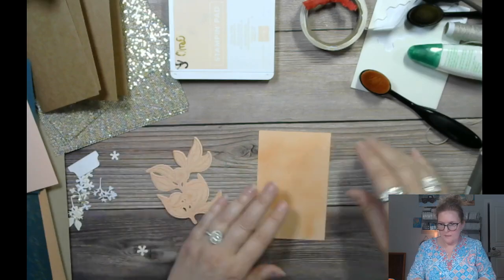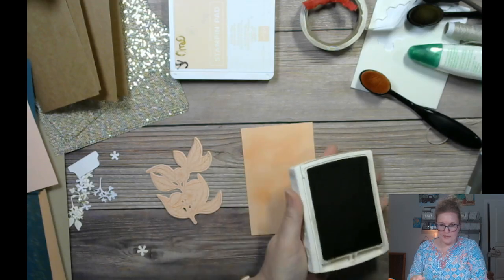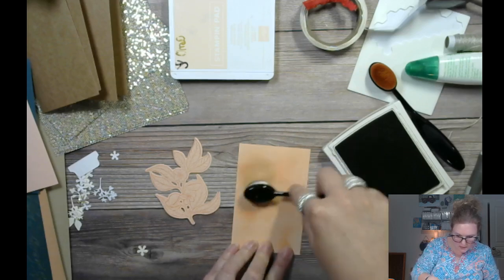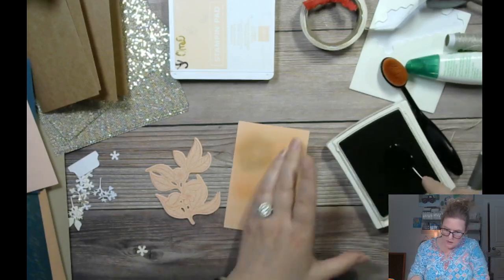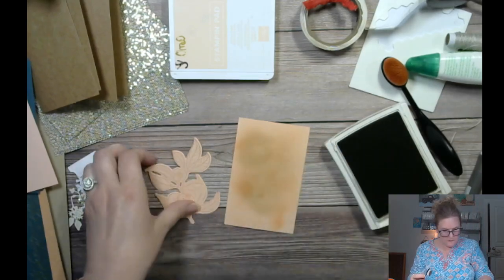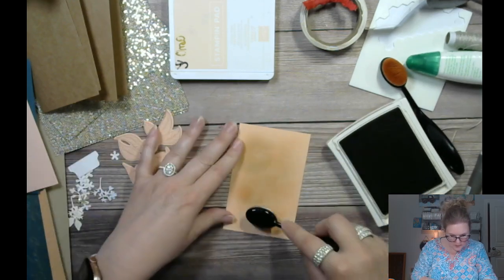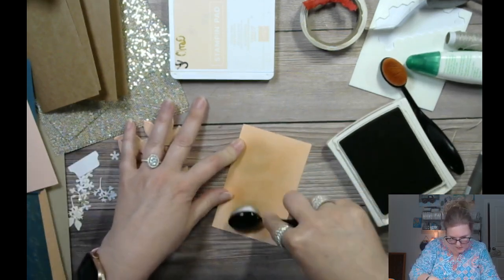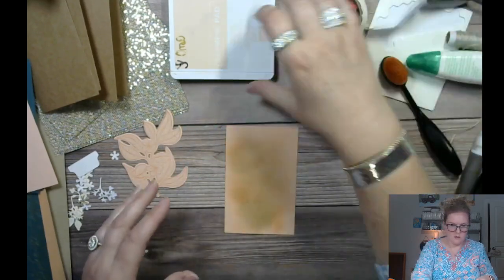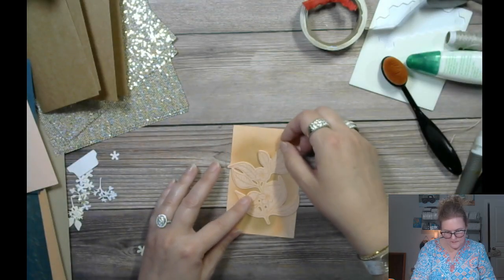Even so, it's super fun, right? I'm going to add a little bit more dimension because what I want this to be is kind of like glowing from behind. So it needs a little bit of contrast, but it's very, very subtle. Let's see that. Just add a little bit more down here. You guys like that? Is that pretty?